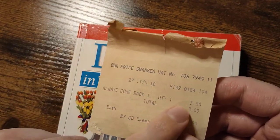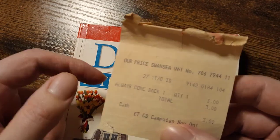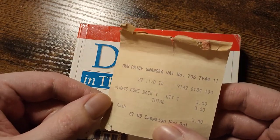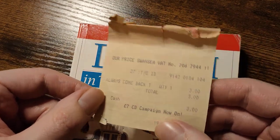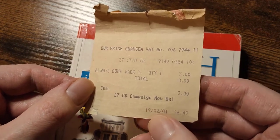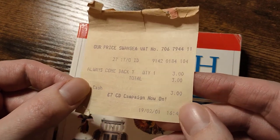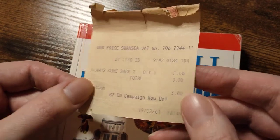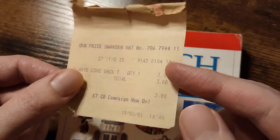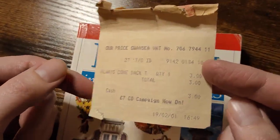CD for £3. Always come back to you. I can't think who it was. I used to buy a lot of singles. In 2001, the 19th of February 2001. If you are younger, if you weren't born, if this receipt is older than you, will you write in the comments, please?